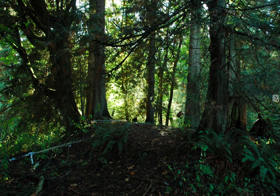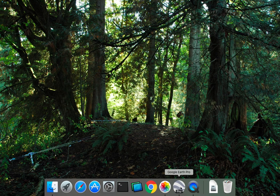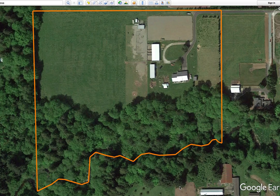Okay, so this is now at the end of the zip line. This is 400 feet to the west. So let's pull up Google Earth here. So the zip line starts here and it ends about here. It's over 400 foot long. Elevation drop is about 30 feet.